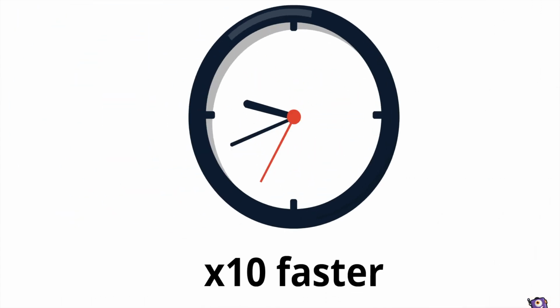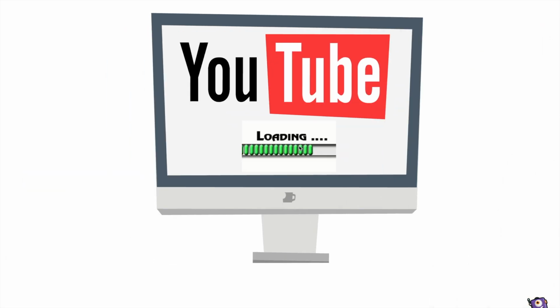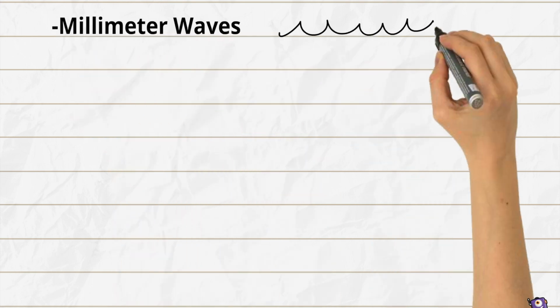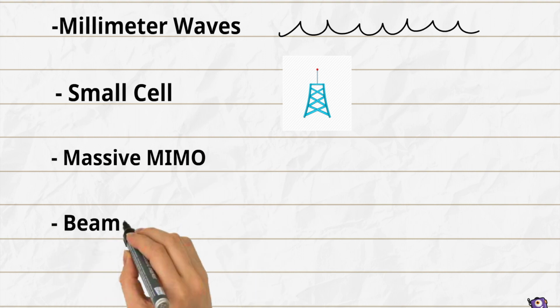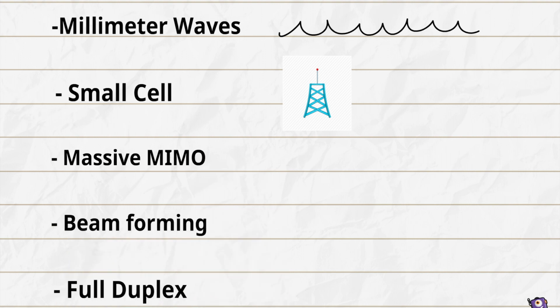5G is able to handle 1,000 times more traffic than a 4G network. And it is 10 times faster than 4G, allowing a massive amount of data to be transferred instantly. Just imagine downloading an HD movie in under a second. Isn't that amazing? There are five new technologies emerging as the foundation of 5G: millimeter wave, small cells, massive MIMO, beamforming, and full duplex.